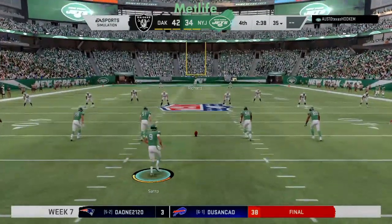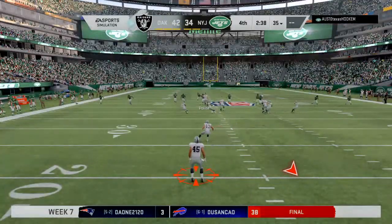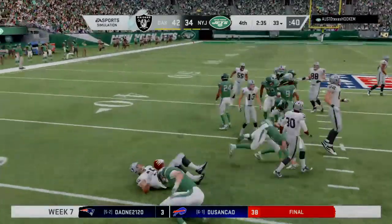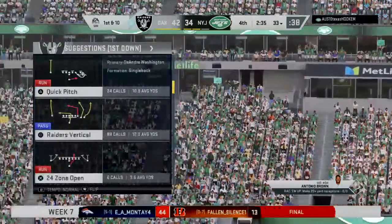So the lead trimmed down to 8 as here comes the kickoff, and it's away. So a very short kick here. This will be taken by one of the up men. And they're going to start this drive in pretty good shape as they get it up past the 30.